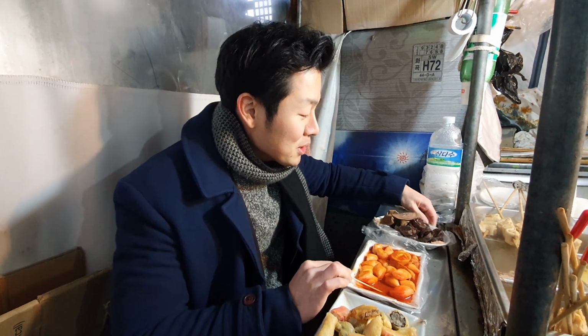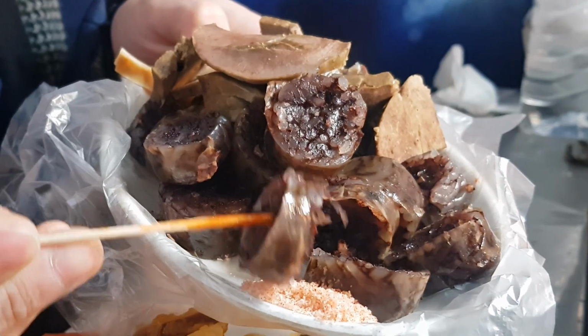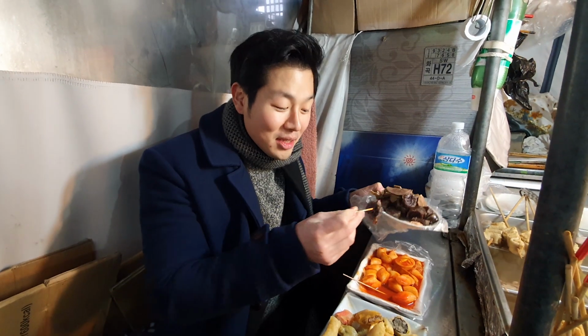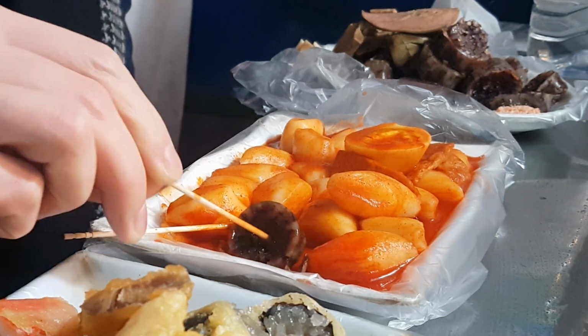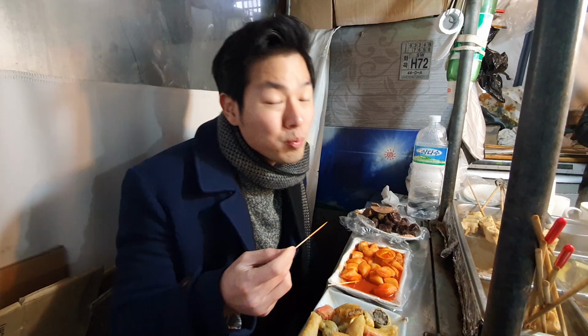Okay. So, if you order sundae, they usually give you the salt. So you gotta dip it. It's so jorgin. I like it. You need to dip it in a tteokbokki sauce. That's how Koreans eat it. Personally, I like it more than a salt. I really like the salt.